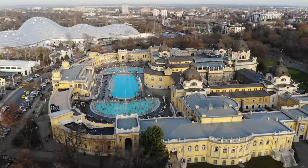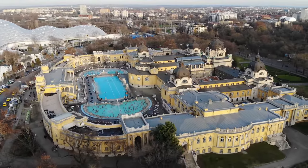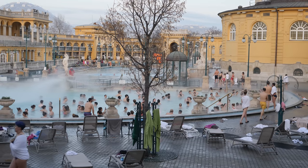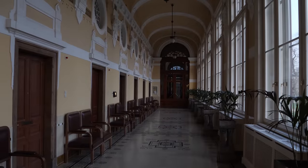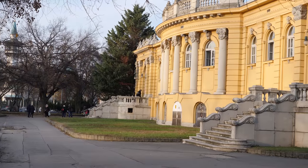Budapest is a spa city, and the Szechenyi Baths, which opened in 1913, have become the most famous baths in Europe and possibly the world. This is a truly beautiful building and houses numerous pools and saunas of different temperatures. The baths were named after István Szechenyi, a Hungarian politician and writer who is still held in high regard in Hungary.